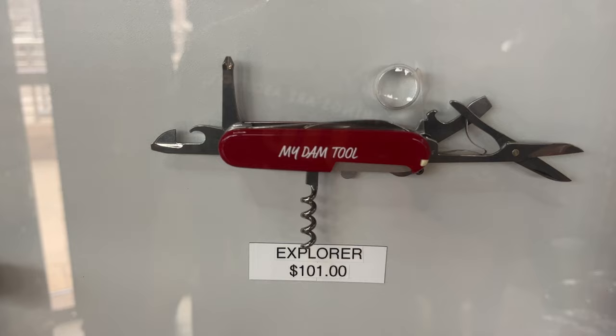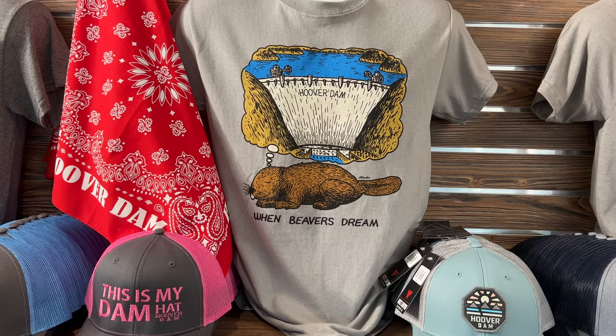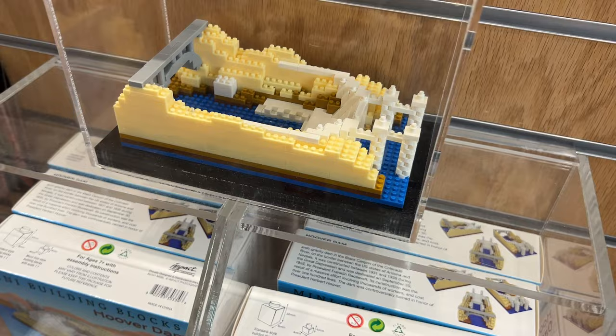You can get yourself a big dam mug. When beavers dream. I like that one. That's a cute shirt. For $45, you could get a Hoover Dam hoodie. I like that it has Nevada and Arizona. For $18, you could build your own miniature Hoover Dam model.